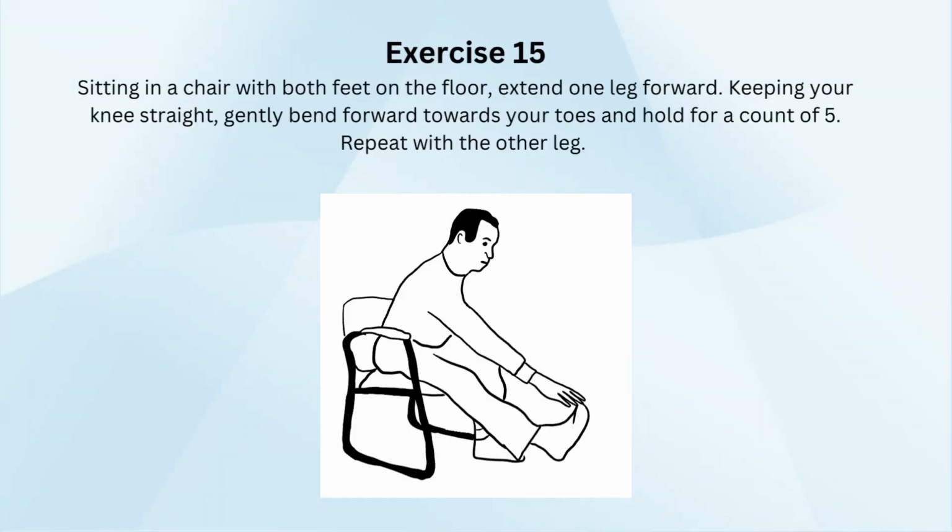Exercise 15 can be a good stretch for your hamstring muscles. While sitting in a chair with both feet on the floor, extend one leg forward. Keeping your knee straight, gently bend forward towards your toes and hold for a count of 5. Repeat with the other leg.